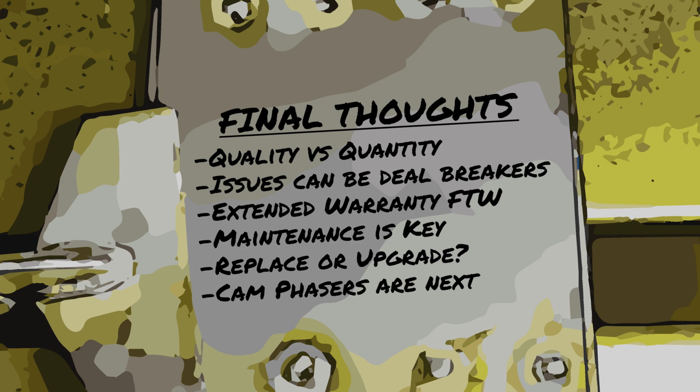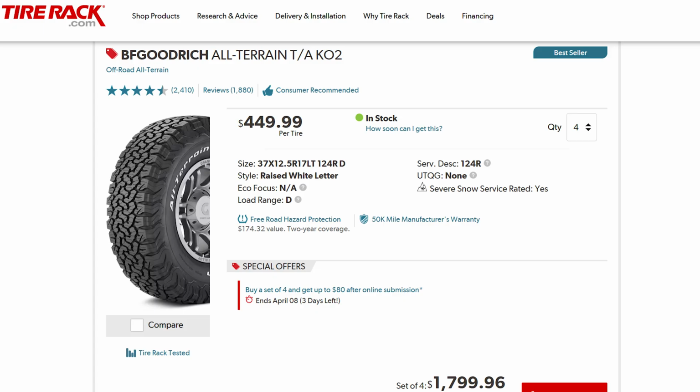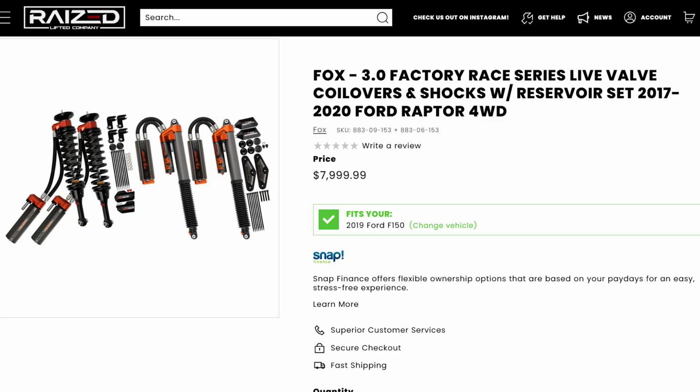Some maintenance items can be an opportunity to upgrade if it's financially feasible. Examples are buying the H8 battery instead of the H7, since they're similar prices, buying the 37s instead of 35s, since they're also around the same price, or buying a high output alternator instead of a stock one, even though it's double the price. Even upgrading the shocks might be worth it for you if you're okay paying 5 times as much as a rebuild for Fox Factory shocks.